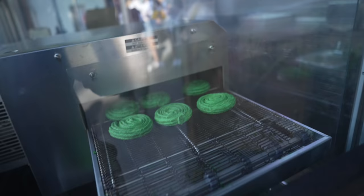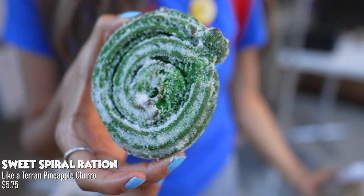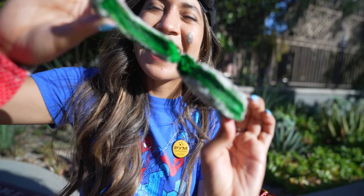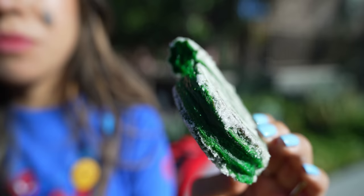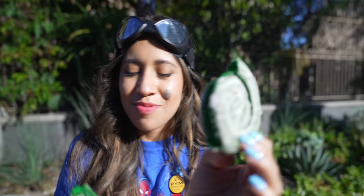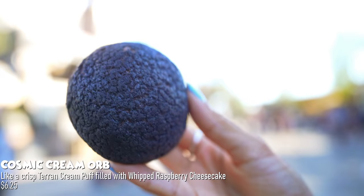There they are, guys. Look at that. Oh, it smells so good. So at the Terran Treats, I got the sweet spiral ration. And look how pretty. It's supposed to be a pineapple churro. So let's try it out. Ooh, I like how green the color is when it falls apart. That looks like fun. It just tastes like your regular churro with a hint of pineapple, which is really nice. I like it. So if you're at Avengers Campus and you want something sweet and subtle of pineapple, get yourself this. It's fun and it's swirly and delicious.